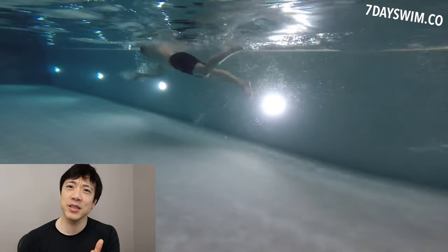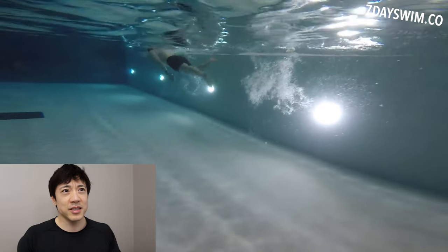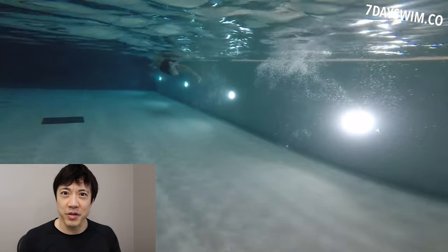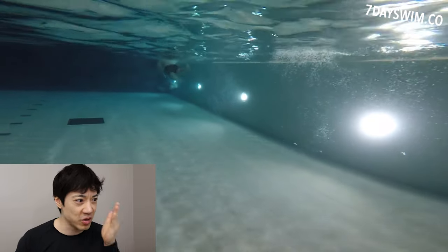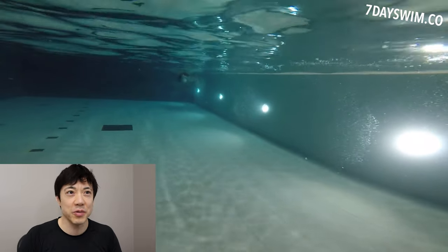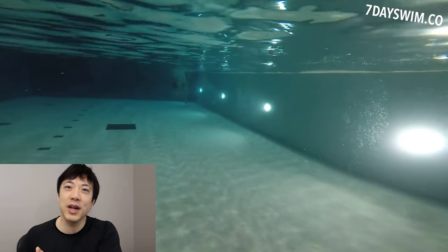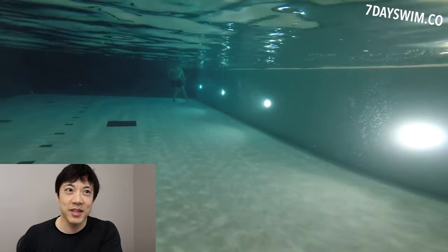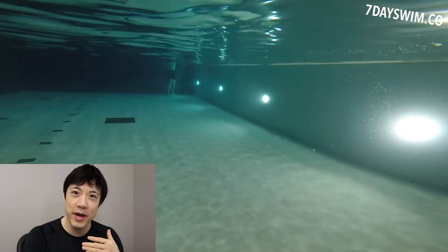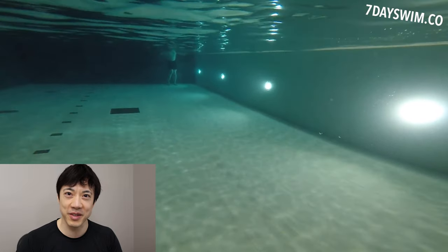When you are in an emergency situation, say your boat capsizes in the middle of the ocean, you're in a lake, something goes wrong, unfortunately you're in the water. What are you going to do? You're going to have to swim to safety. You got to swim to something that you can grab onto. And that thing that you're grabbing onto, whether it's the shore or something like a floating piece of log or whatever that you can grab onto, you don't know how far you have to swim. So always, always push your stamina when it comes to swimming, okay?